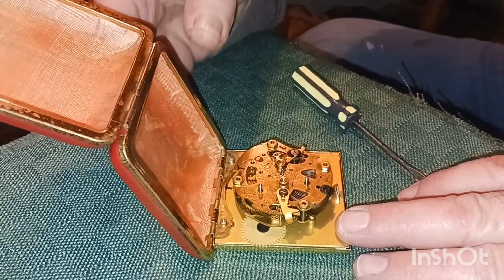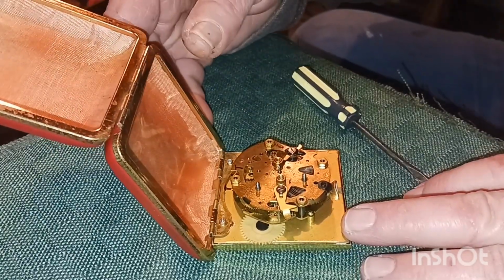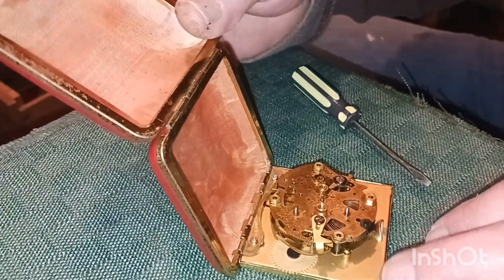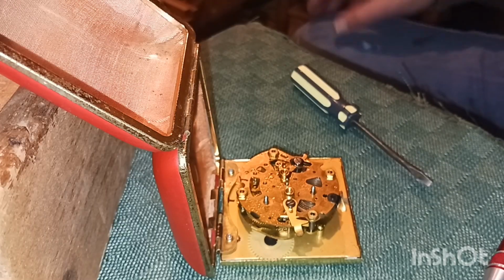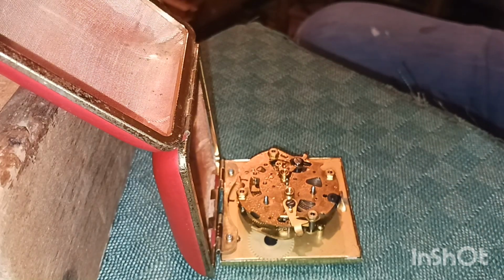Let me find something to set this up with here. Well, we should be okay. But I want to get it where it's set flat. Let me find something, guys. Hold on one second. Okay. Set the screwdriver over here.